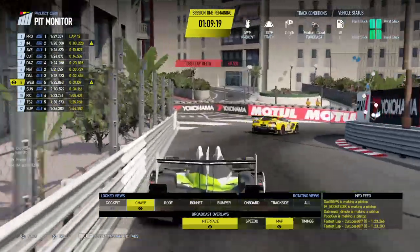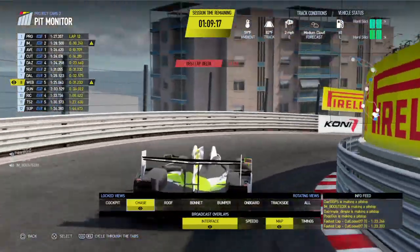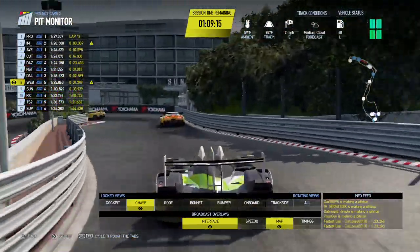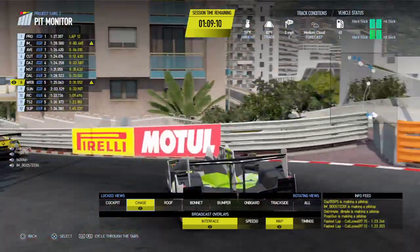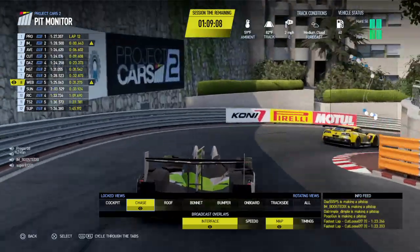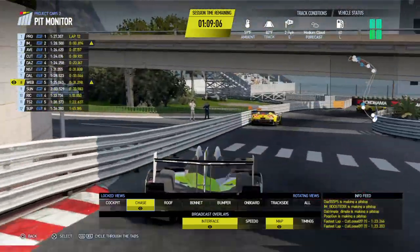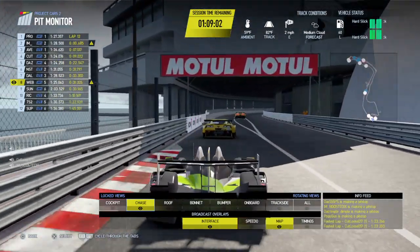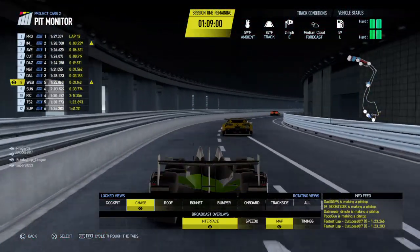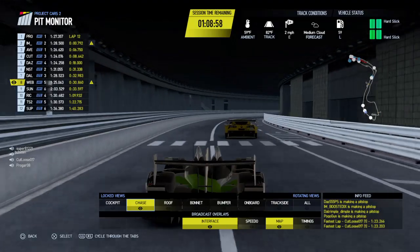Take a look at Webb Bloom working his way through the field, currently 5th in class, 8th overall, coming up on Stas and Dalrymple. He's going to be looking for a way through here. Webb Bloom showed a lot of promise. Second season driver, newly signed up with Inside Line Racing, I believe.